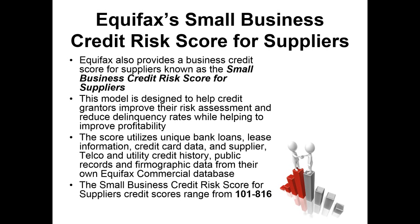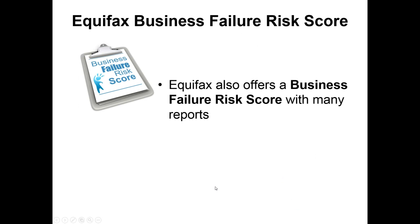Like, you never need to memorize this stuff, because when you pull an Equifax report, it will explain this to you right on the report. Not in this level of detail, but it will give you overviews of how this works. So again, if you have like a 100 score on this, don't think you're doing good. You're not. You're doing very bad. 101 score. It goes up to 816 with the higher score reflecting the lower risk.